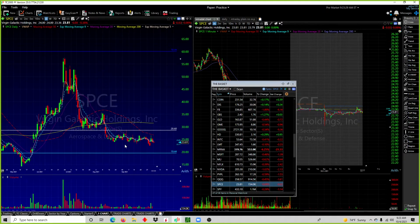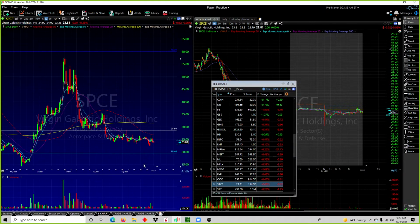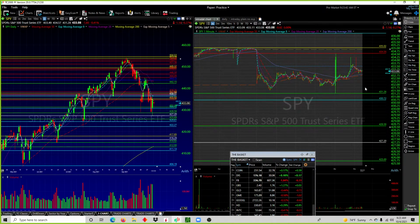Space, nothing there. One of my guys in my room wanted a long on space back here. I said, space is going to tank. Sure enough, blam. All right, SPY. Same thing on SPY. We're right in the middle. It's going to be very telling. If SPY starts to break out, we can take it up to these same areas on SPY and Qs.